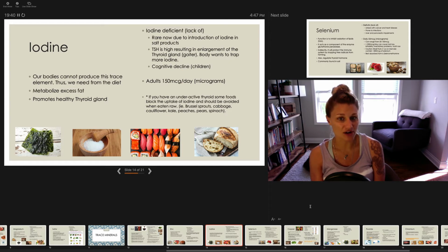And if you do have an underactive thyroid, some foods that block the uptake of iodine should be avoided when eaten raw. So Brussels sprouts, cabbage, cauliflower, kale, peaches, pears, spinach. If you have hypothyroidism, an underactive thyroid, these foods can block the uptake of iodine, and eating them raw should be avoided.